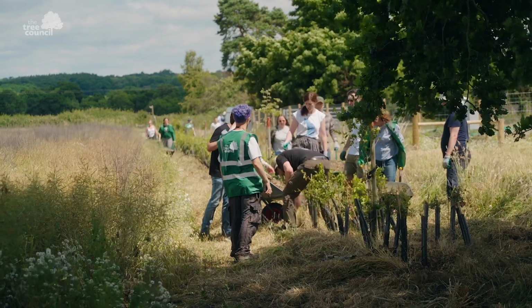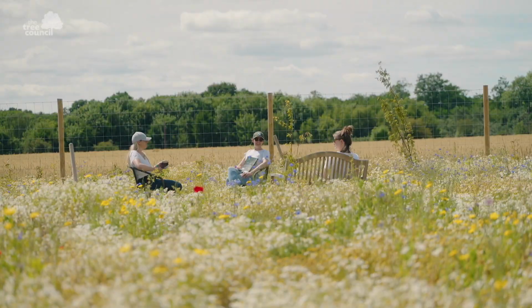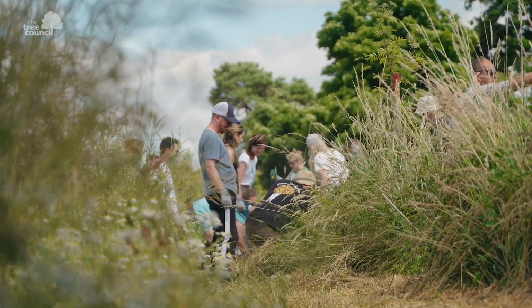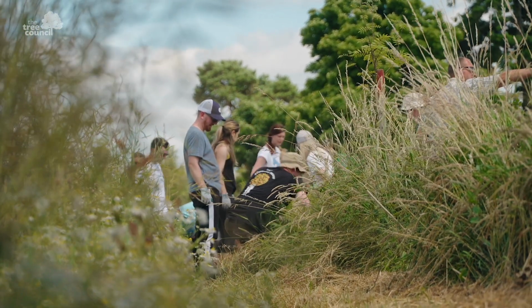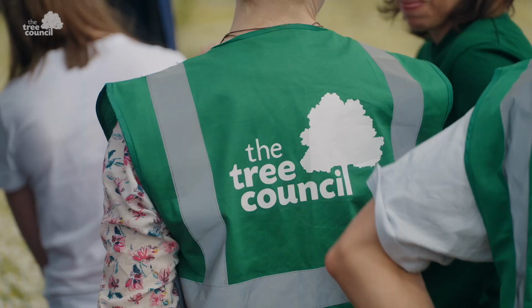So it's a really good opportunity for us to bring all of our partners together, many of whom we only get to meet on Zoom or Teams or talk to via email. So it's just fantastic to have everyone in one space, in the great outdoors, having a day away from their laptop. It's just been lovely.